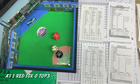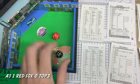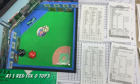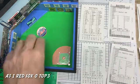Rice is there, and that retires the side. We go to the top of the third. Jim Dwyer leading off. He's a left-handed hitter. That's a 45. 45 is a blank, and that will be a bouncer to the shortstop. Guerrero, easy pickings. Throws him out. 1 down. And here's Hobson.